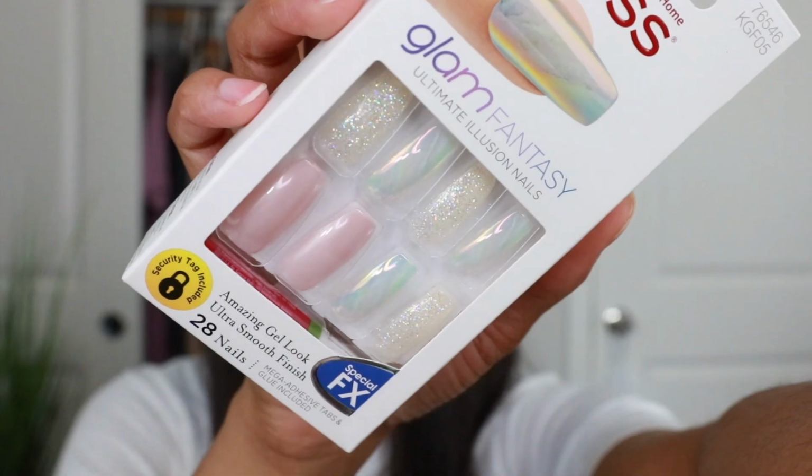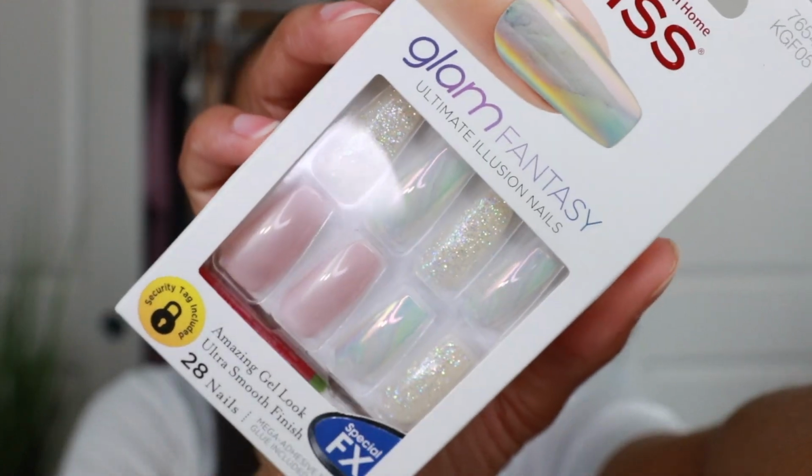So, ooh, these are so pretty. I love wearing red nails on my regular fingernails, but sometimes I'll put on a fake nail. Look how pretty these Kiss Glam Fantasy nails are. Just look. I cannot wait to wear these. Look how gorgeous they are. Oh my gosh, you guys.